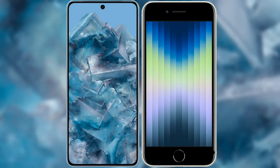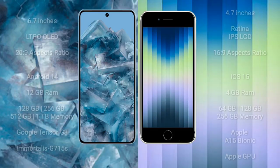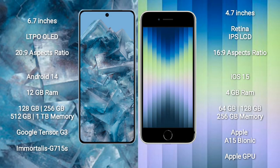I will compare the new Google Pixel 8 Pro with iPhone SE. Google Pixel 8 Pro comes with a 6.7 inches LTPO LED display and aspect ratio 20:9. iPhone SE 2023 runs on a 4.7 inches Retina IPS LCD and aspect ratio 16:9.